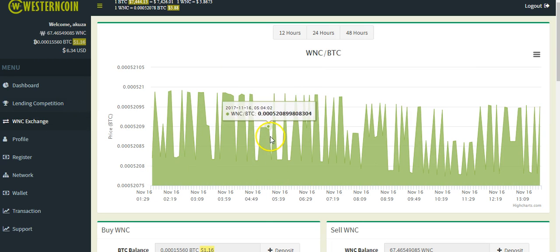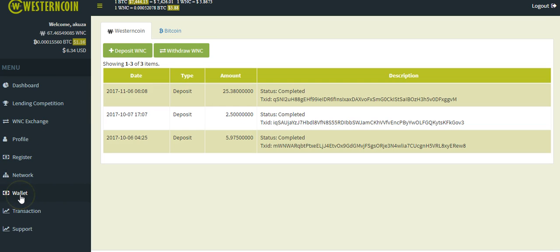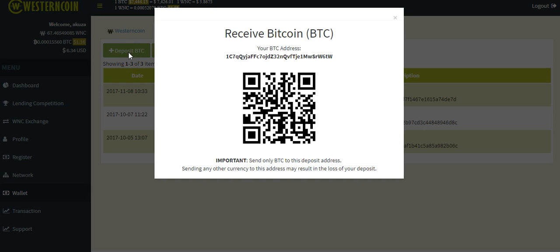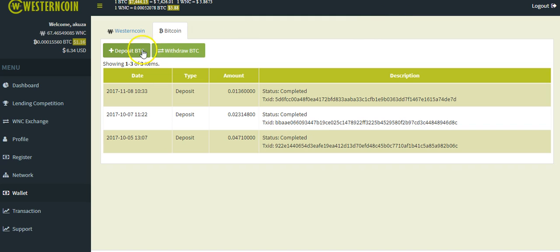For those of you that don't know how to use this system, of course, this is how you do it. You go to the wallet. You make your account first. Go to the wallet, and don't make a mistake by leaving this and hitting deposit, because that's not going to work. You're going to have to actually go over here to Bitcoin, and then you're going to have to deposit, right? And then after you're done with your deposit and it clears, then you're going to want to go up to the exchange.